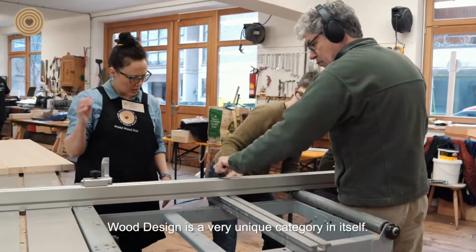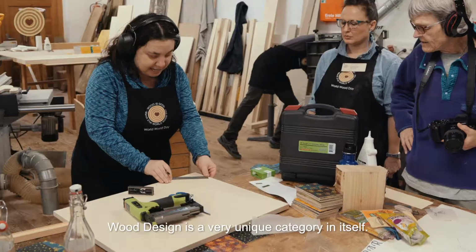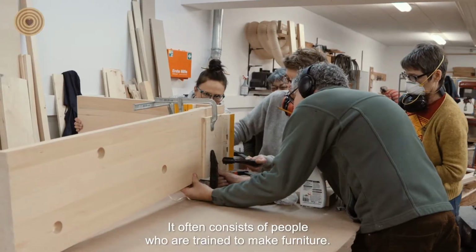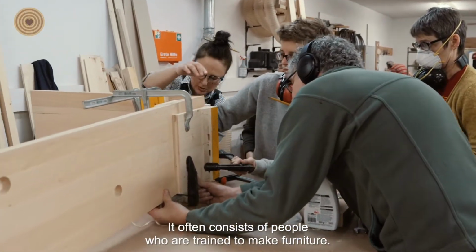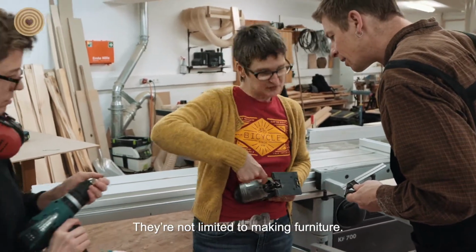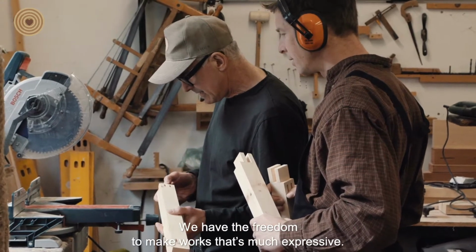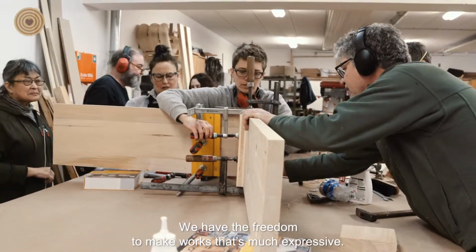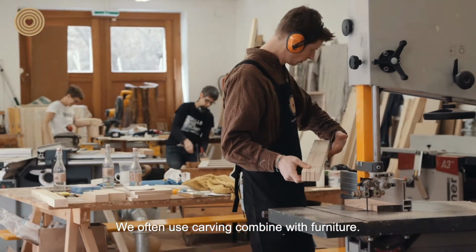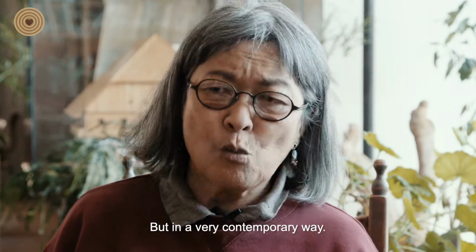Wood design is a very unique category in itself. It often consists of people who are trained to make furniture. They're not limited to making furniture. We have the freedom to make work that is more expressive. We often use carving combined with furniture, but in a very contemporary way.